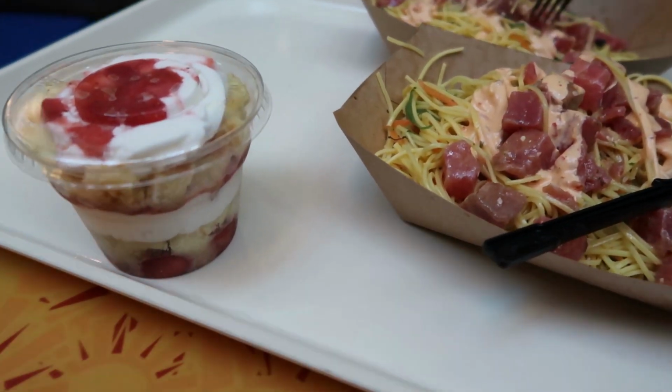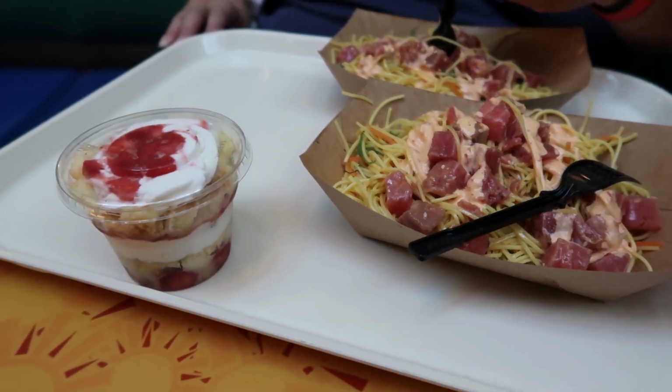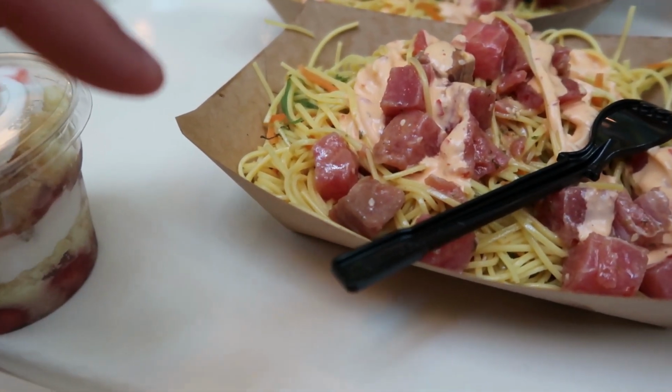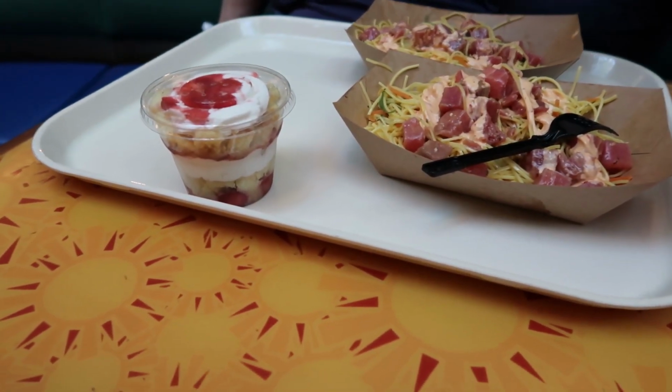Otherwise I still would have been filming a whole bunch of festival stuff, but we really wanted to get that because we always keep missing it. And this is delicious. It has like tuna poke and these Asian noodles. It is fantastic. All right, no more talking. Now doing some eating.